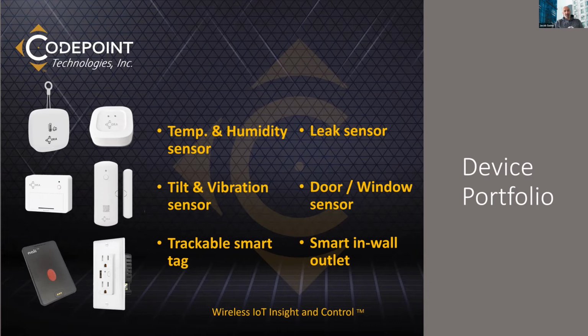Yeah, I think that's awesome. Just so people have all those options with the different things. It's very cool. I'd love to talk about all the details all day long, but this is what we have in our current Codepoint portfolio, and there's more stuff coming around the corner, including some new form factors for the tracking tag. So more good stuff should be on the way.